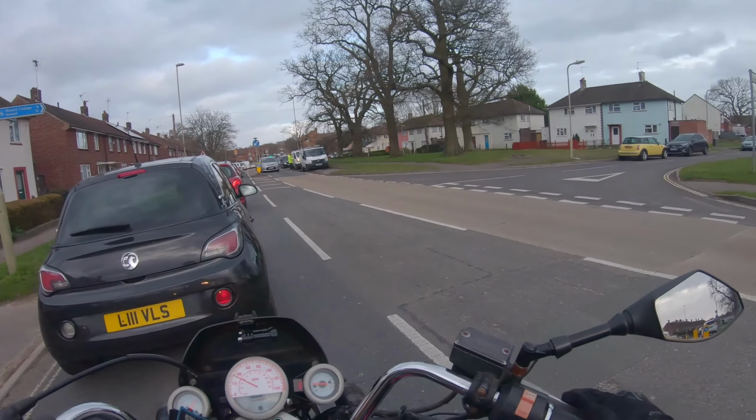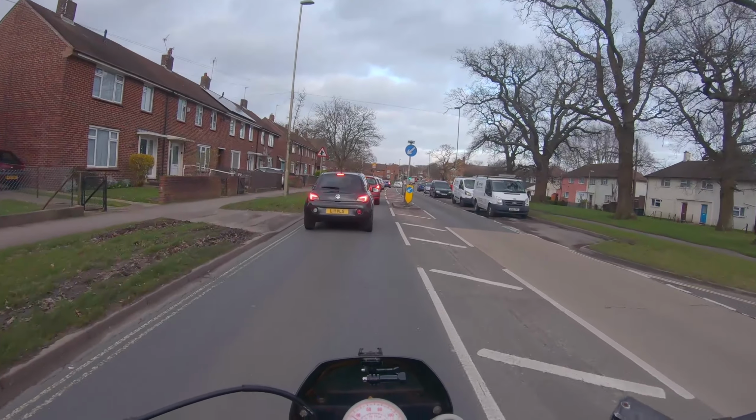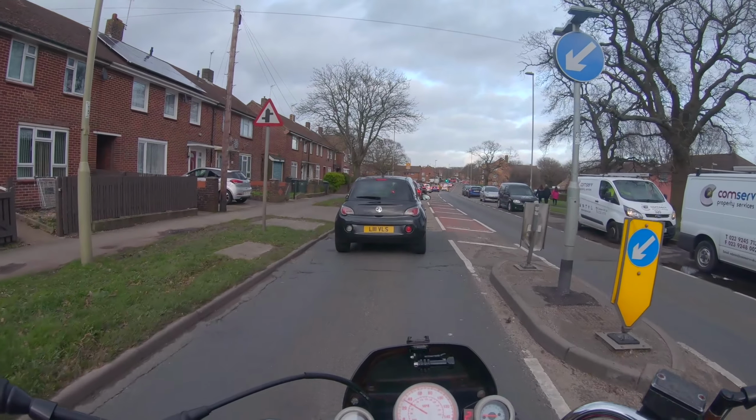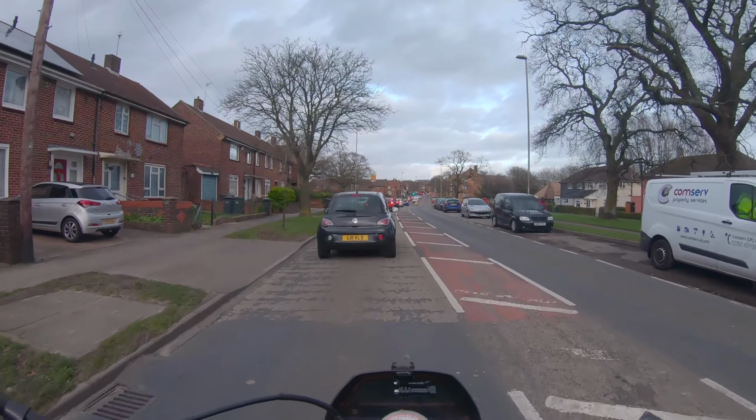It's going to be wet tomorrow, apparently. So I'm going to have to put the other camera on so you can actually see what I'm on about.